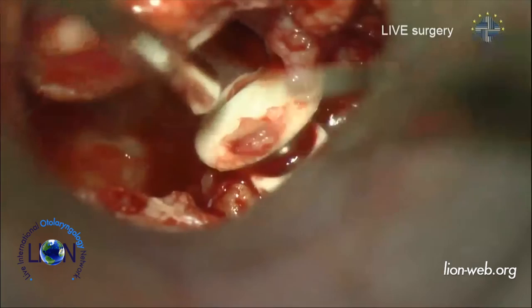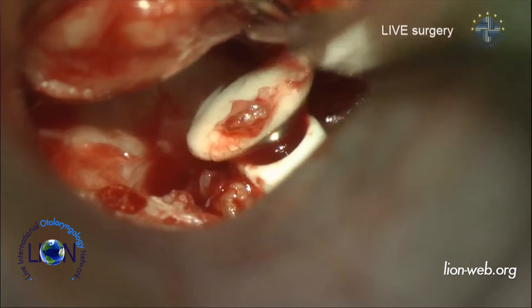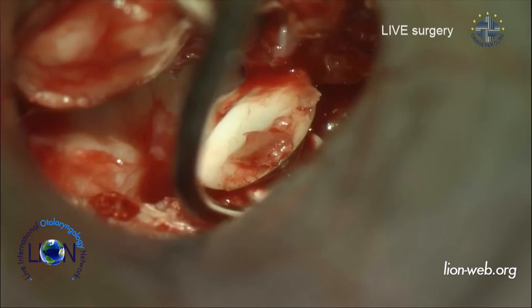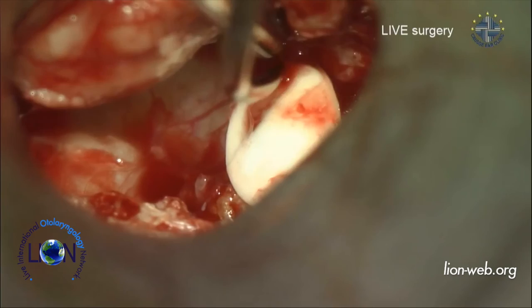Robert, we see that with the hydroxyapatite, it integrates very nicely with the soft tissue. Yeah. Have you ever seen the head actually fixate to the side wall? Yeah, it can happen, of course. It can happen and fix to the bone, to the bony canal wall. I think in the history of this patient, this happened at some point, and there was a kind of bony plate which was removed.